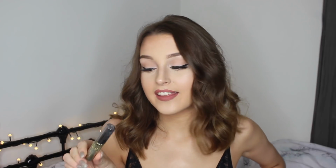Another eye product is the Urban Decay Heavy Metal Glitter Liner. This one is in the shade Midnight Cowboy. Again, I've been using this absolutely non-stop. This is honestly amazing. If you want to add some more pop to your pressed pigment, you can just add a bit of this on top. You can do a little glitter cut crease with it. I've been loving using this for that. I even love using this in my inner corners just to really make them pop.